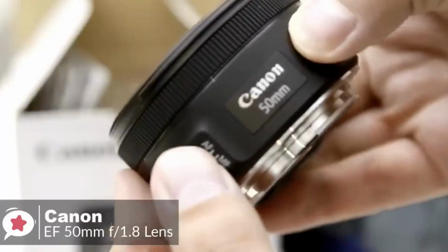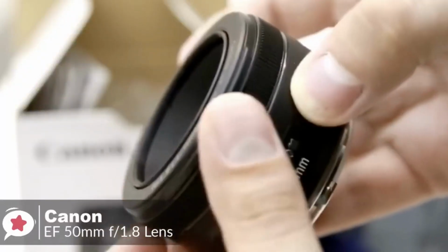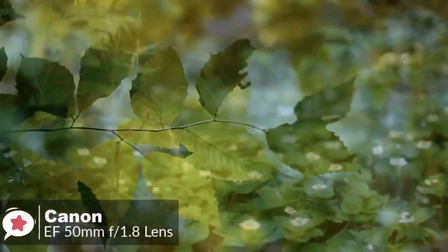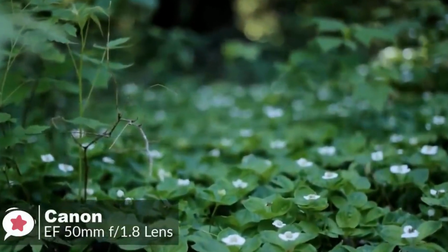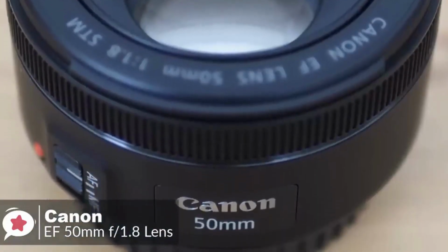Overall, the Canon EF 50mm f1.8 STM is appealingly simple, compact, and capable lens that's equally at home on an APS-C or full-frame DSLR camera. It's also very cheap, making it a worthy addition to any EOS user's camera bag.